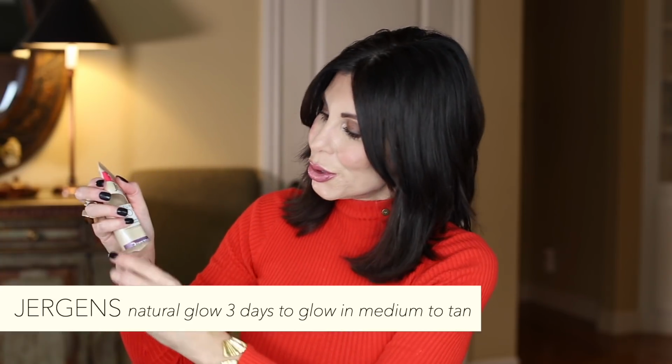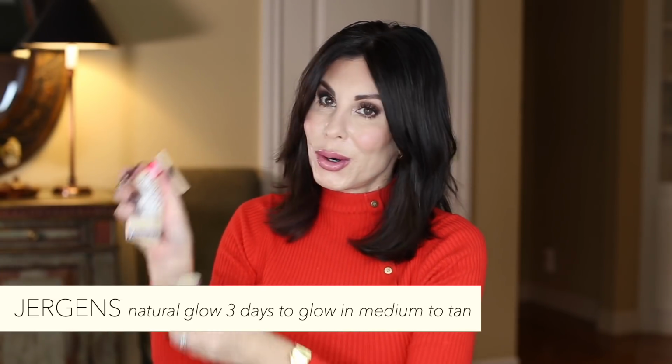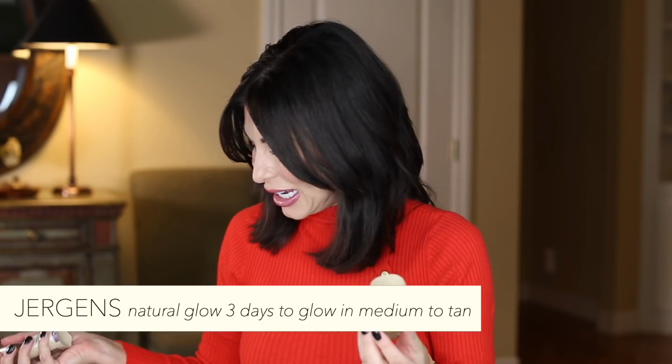And then you are used to seeing me show my Jergens Natural Glow 3 Days to Glow, cut open, in medium to tan. I will always purchase this. It doesn't have the best scent later on in the day. There's nothing you can really do about that, but I have found that all of them have a funky scent later. I can get away with it. It doesn't prevent me from using it, and I like this one the best, so this is the one I choose to use for that gradual self-tanning lotion.